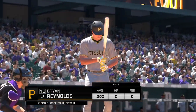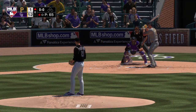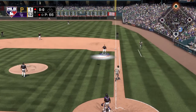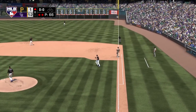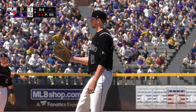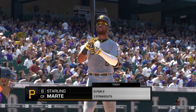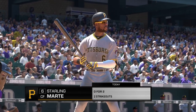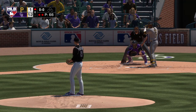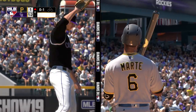So digging in now, number 10, 0 for 2 on his line thus far. First offering on its way. Popped him up. Murphy waits on it, and he brings it in for the second out of the inning. Up next for the Pirates, the center fielder, Starling Marte. Now at the plate, Starling Marte. He struck out swinging in his last trip to the plate. First delivery to him on the way. There's a changeup taken, but it finds the zone on the inside.